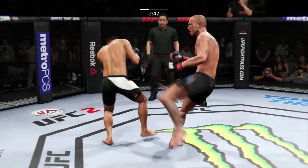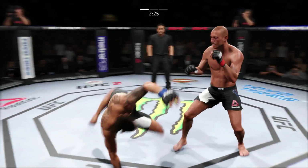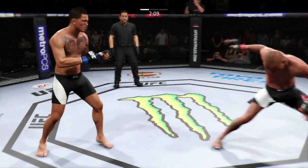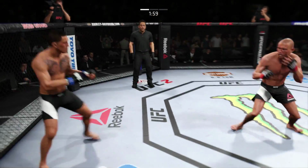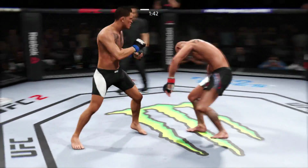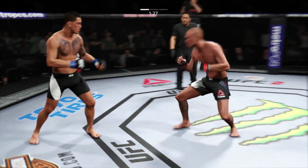Oh! Solid straight left. Oh, and he goes up top with a kick. Vicious shot to the body. Solid shot to the body. Hook. Oh, he's landing at will. Oh, that hook did damage. Wow. Powerful left hand. Combination. Body kick, look at that.